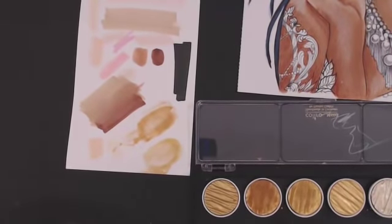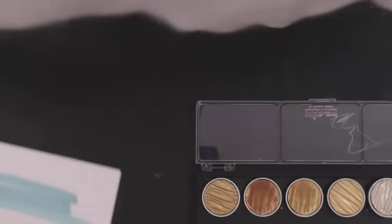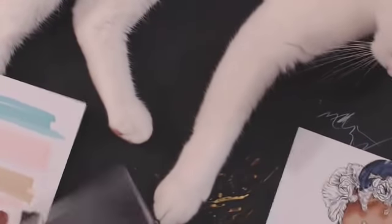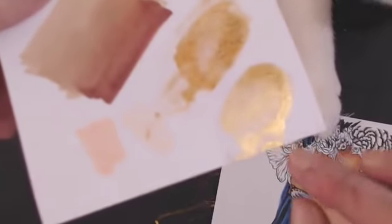I think it's going to have to be the lighter one because the darker one's going to be too much like her skin. All right, walk by. I'm picking up my paper. You're going to just lay there? Oh my gosh. Can I have that, please? Thank you. So it's going to be the lighter one, I think. See, this one's going to be too much like her skin.